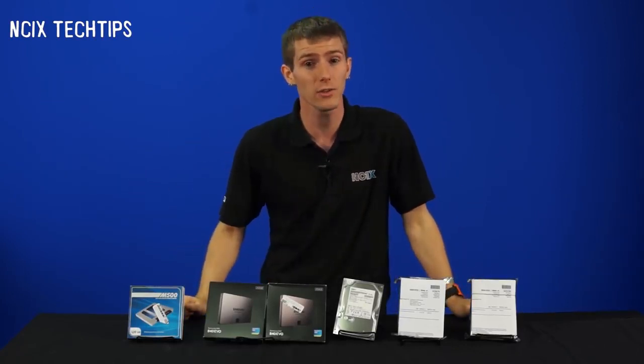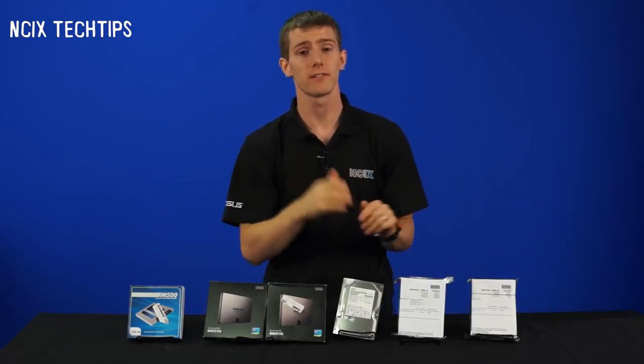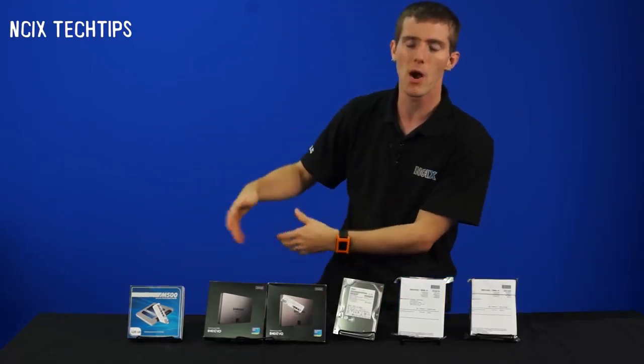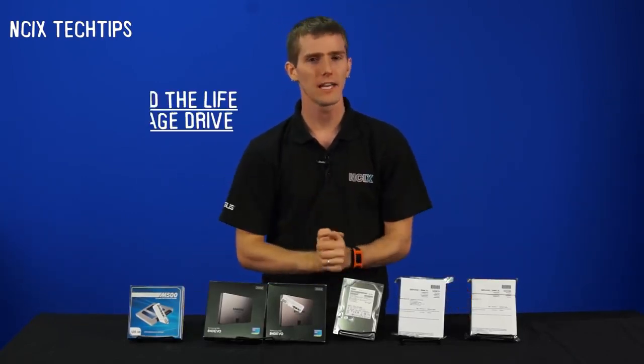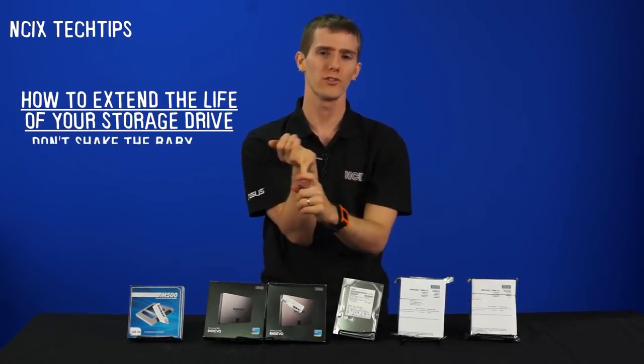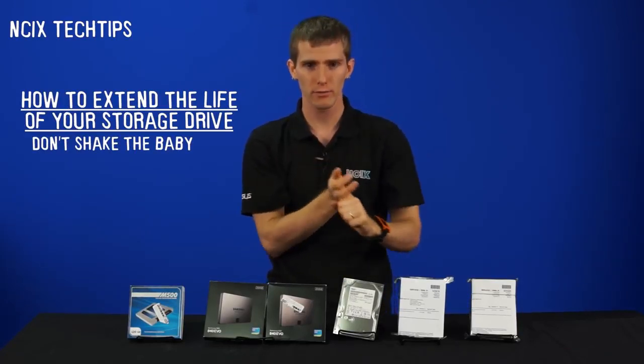SMART will often tell you that a drive is failing while you still have time to back up the data off it, as long as we're not talking about dropping it out of a pocket and the thing's just dead. So how can you extend the life of your hard drive? Well, number one is try not to jostle or drop your computer. That's a bad thing. Next up, make sure your hard drives are screwed in properly.